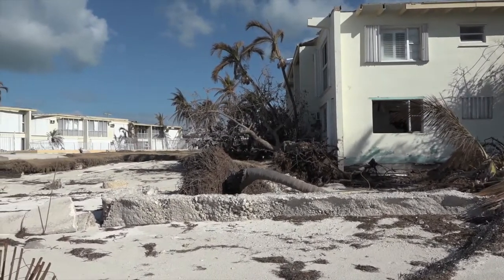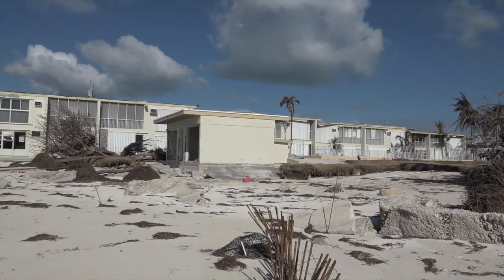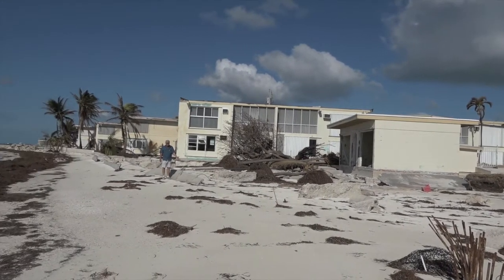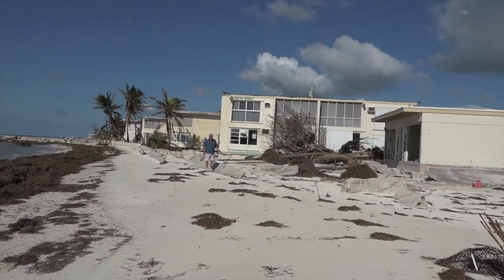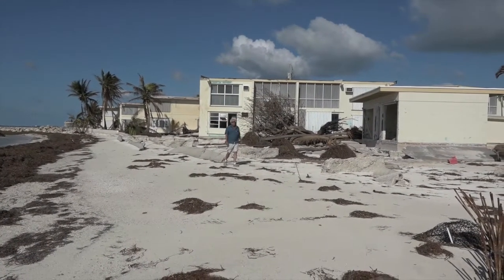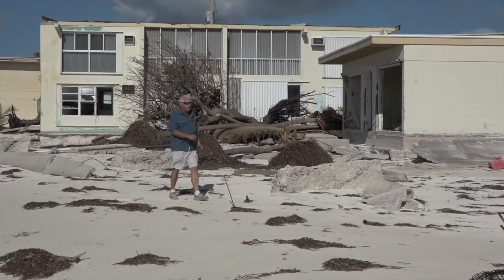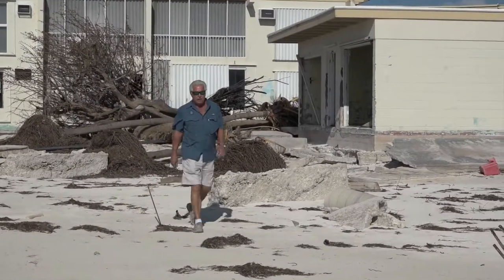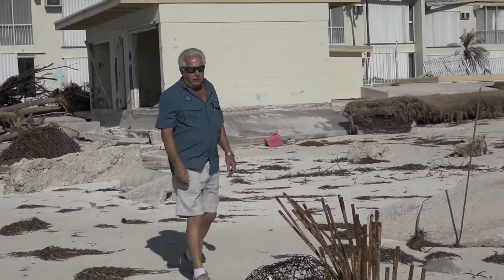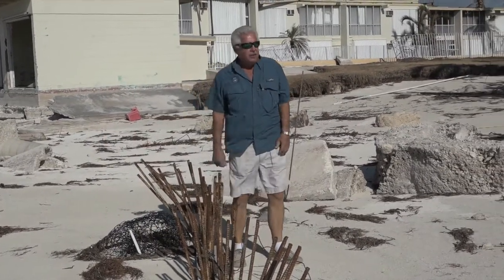Now, here we are along the oceanfront portion of Key Colony Beach on East Ocean Drive, and you can see the destruction. Right where I am now, this is a seawall cap that was just constructed and poured about 4 months ago, and it's gone. This is original concrete work from the 1960s. That's all gone. I mean, these are huge pieces of concrete that have just been moved and the concrete cap's destroyed. I don't know if you can see right over here. This was part of the new retaining wall that was just built a few months ago. The slab's gone. All that's left is the rebar that was connected to it.